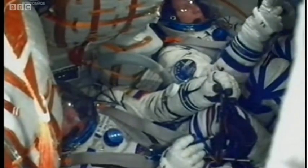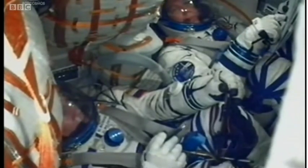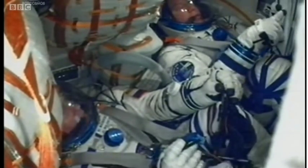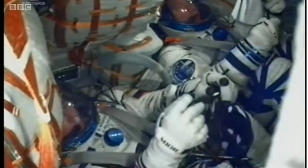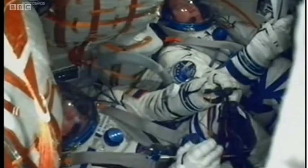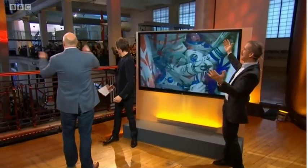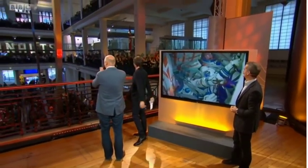And their checklists are now weightless. Their pens are floating in front of them. So this is when all the solar panels unfurl on the Soyuz, the spacecraft. But don't miss it. They're in space now, Brian. They've made it successfully into orbit. That's fantastic. Oh, we should have a cheer moment. They're in space. They've made it. In space, everyone. Come on.